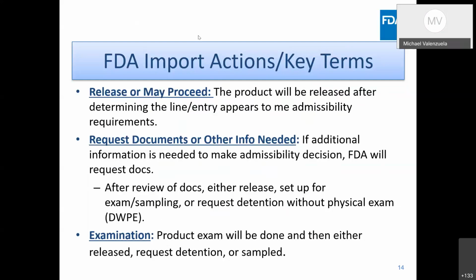Examination is kind of self-explanatory. We go and examine the product, and it will be released, or we request detention, or it will be sampled. We talked a little bit about what the examination looks like. We look for filth, decomposition. We look at labeling, product integrity, and stuff like that. Next slide.